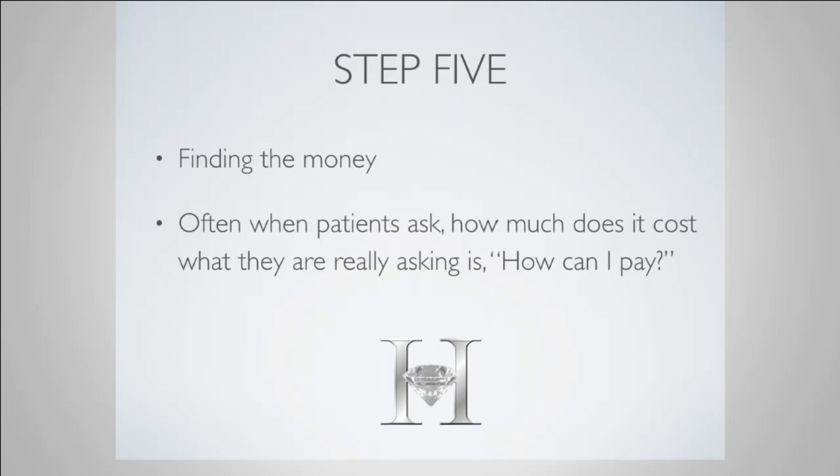So one of the things that I have found is when you follow these steps, when you probe correctly and you help build urgency with the words that we use, when you do visual education, when you show them the total classification and their score and what that means, and then when you go over the findings with the Perio brochure, they understand that this is a lot more involved than just a cleaning, right?